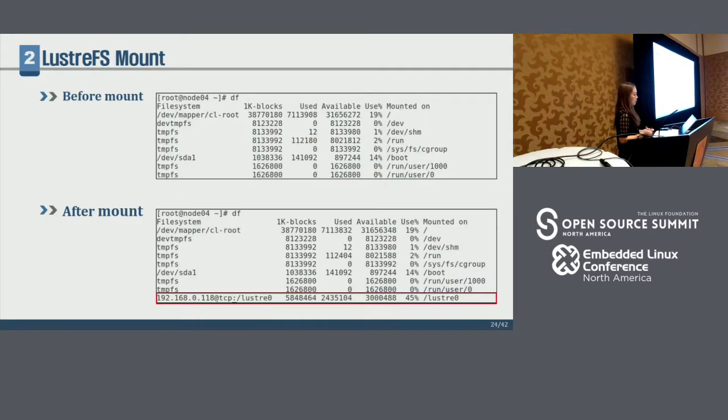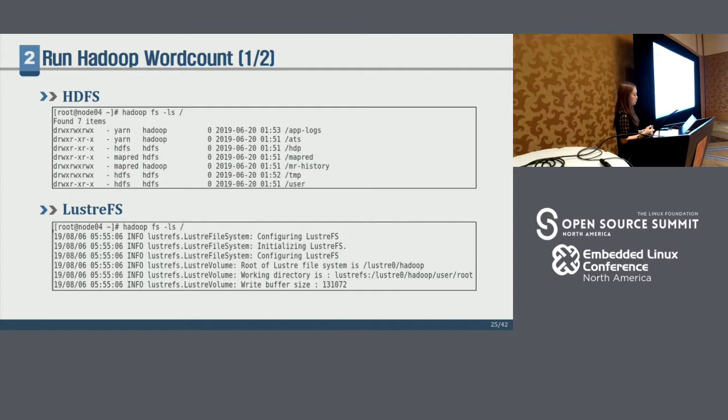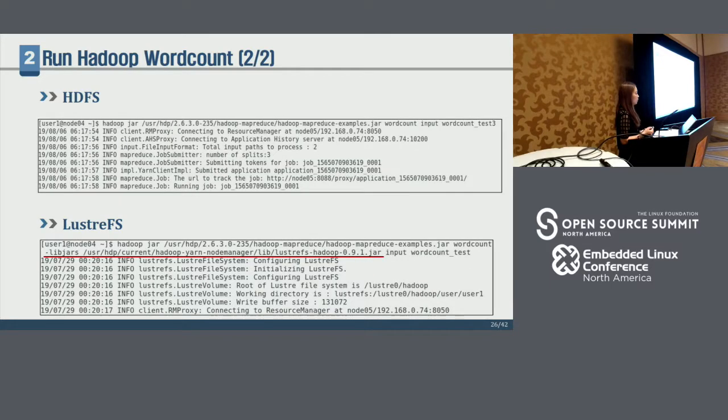This shows before and after mount of the Lustre 0 file system respectively. Before mount, after mount. Here Lustre 0 is mounted. This is the result of running the Hadoop FS command in our Chameleon environment, HDFS and Lustre FS. When running a Hadoop job, the only difference between HDFS and Lustre is the red line. For the Lustre file system, add an optional jar file using the libjars option.